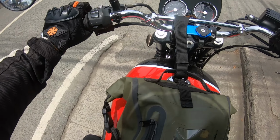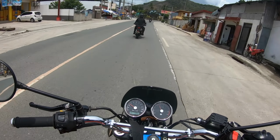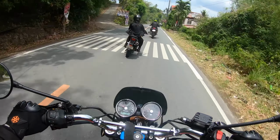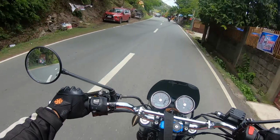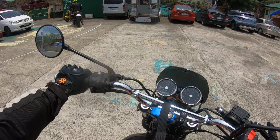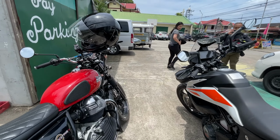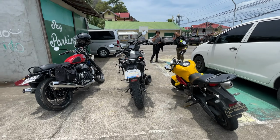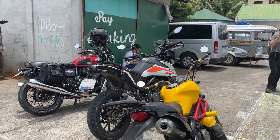Oh yes, I can reach the ground again. Ducati, guys, is a Rusi Ducati. It is a portmanteau. Okay, guys, two big bikes, one little bike. So adorable. Big bikes, little bikes.